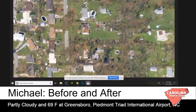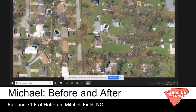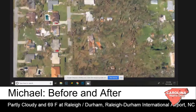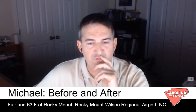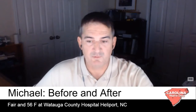You can see, right here, these shadows, from what's standing left of the trunk versus the rest of the tree that's just been snapped 20 feet off the ground, laid over. That's really incredible to see. I remember after Hugo here in Charleston, it was the first time I'd ever seen the sun set on the actual horizon through trees, because they were all matchsticks, and you could just see the sunlight going all the way down. It was pretty intense.